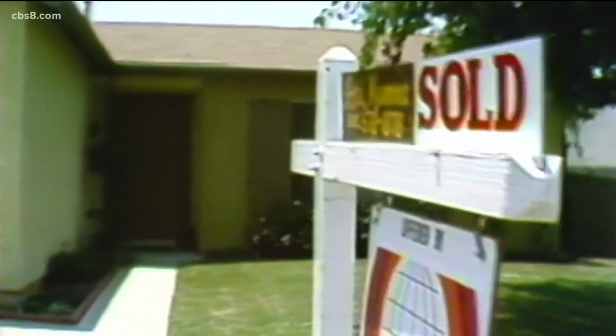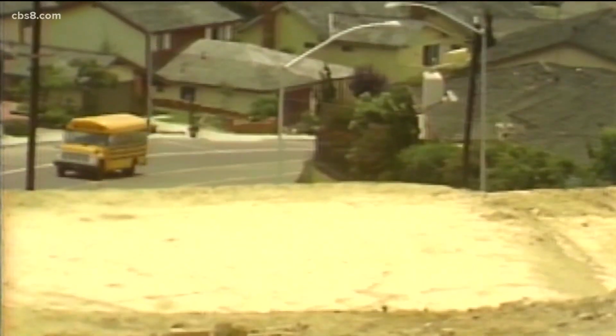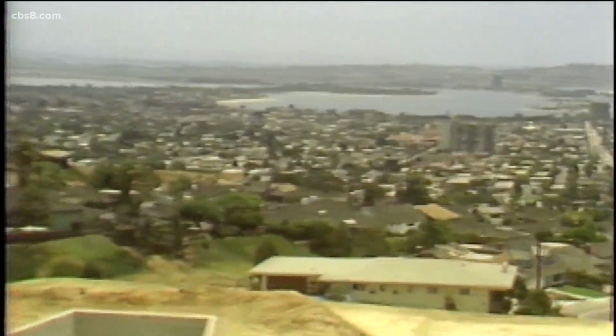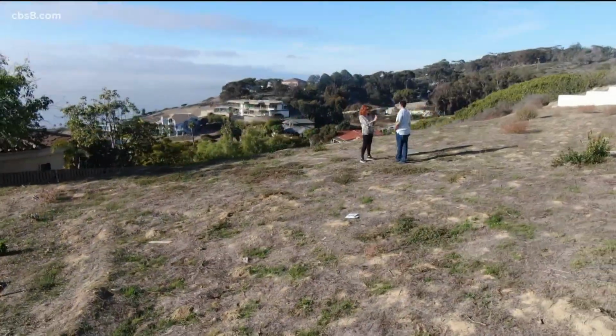Of course, the one area where prices have really gone up in La Jolla is housing. In 1979, Janet Zappala did a story on an ocean view lot selling for a then outrageous price of $300,000. It's really what dreams are made of. But when you're paying hundreds of thousands of dollars for a lot like this, you'd think you'd get a house to go along with it. This was priced at $380,000.